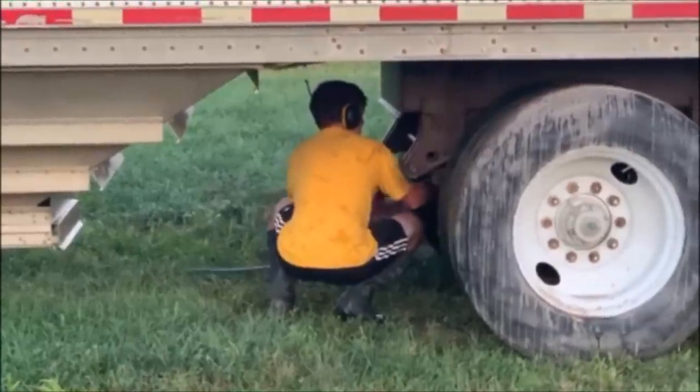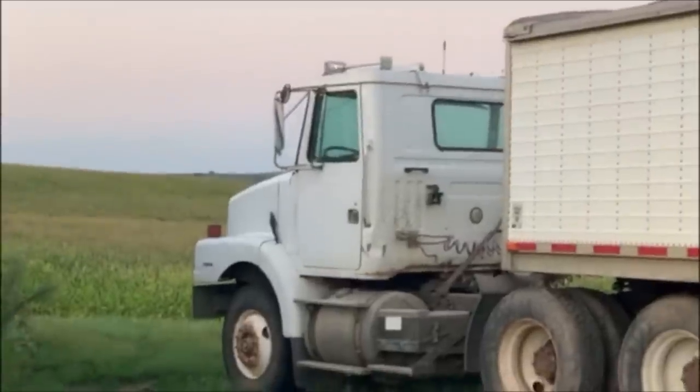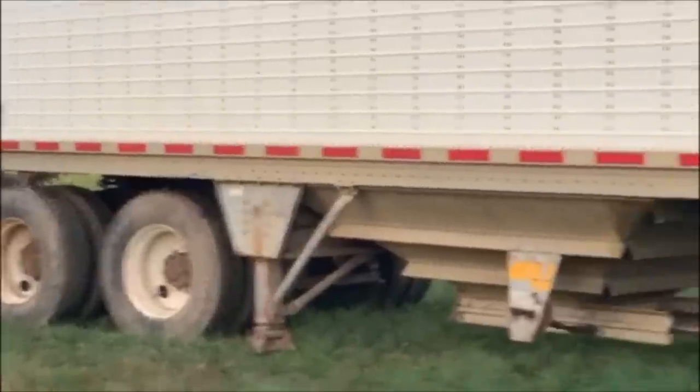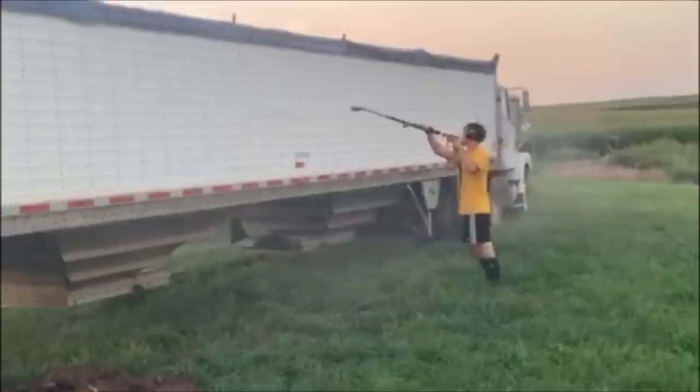Cole's trying to get this semi-trailer here washed up. We're wanting to get it in the shop, service it, get the truck in and change fluids, oils, filters, grease it really good, check brakes, give it a complete check over, make sure all the lights work.